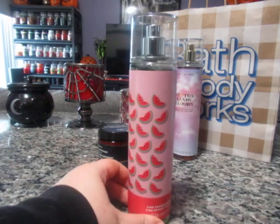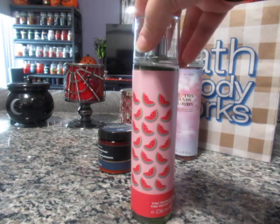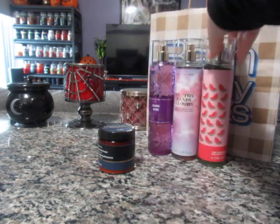I have quite a few watermelon type of fragrances in my Bath and Body Works collection. I'm sad that Bath and Body Works did not bring back Groovy Watermelon, and that one's very candy-like, a very sugary type of watermelon, and this one is kind of the same. So this is a good substitute for that. I was pretty sad that I did not pick up a backup to Groovy Watermelon, which essentially is Pink Watermelon Blast. They just renamed it. So I picked up another watermelon scent to add on to my collection.